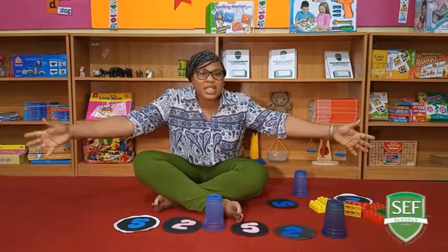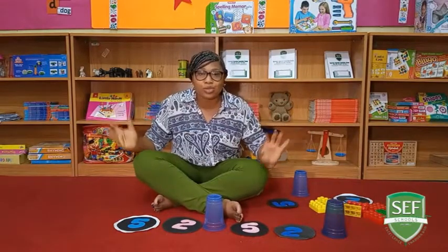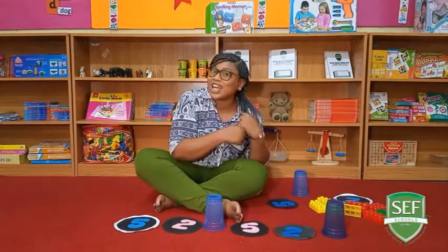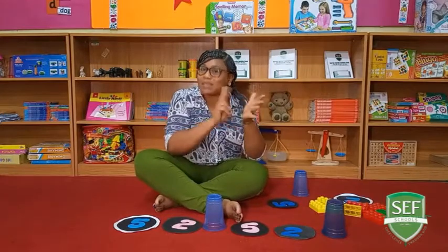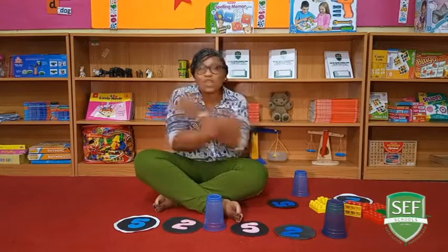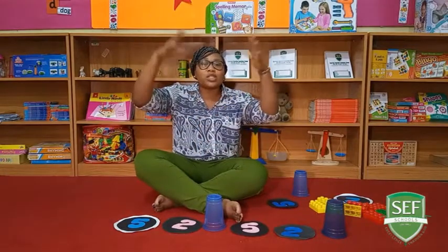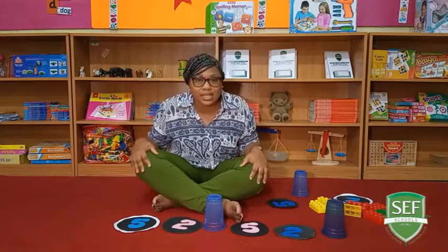Now, you see, you can make patterns with anything around you. If you look at my hair, it is a beautiful pattern. Do you see that? Black, white, black, white, black, white. It's a pattern. You can make patterns with anything around you, and it develops into a beautiful design.